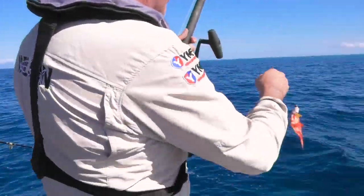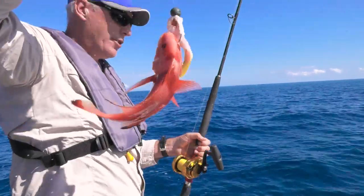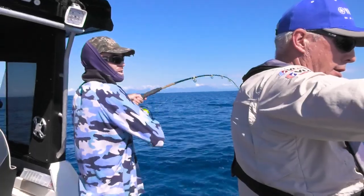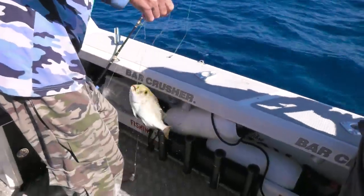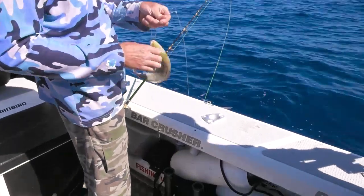Right, oh, look at that. It's a juvenile red emperor. That's a pretty fish. Does juvenile red emperor mean adult red emperor somewhere? It may. What have we got there? This is a grassy emperor, I think. All right, well, this is more positive. Yep.